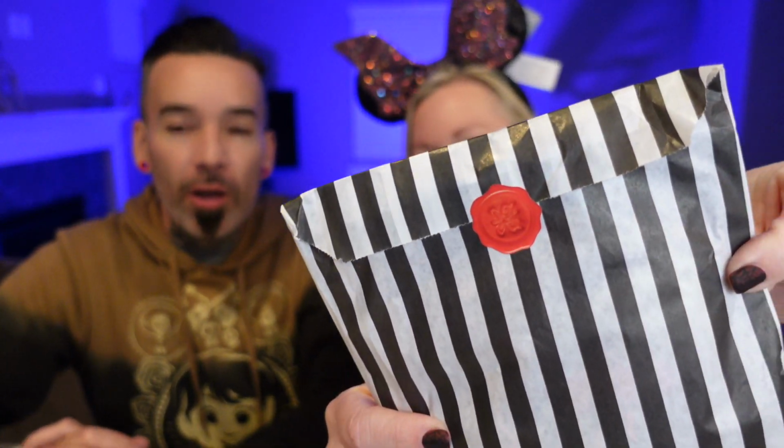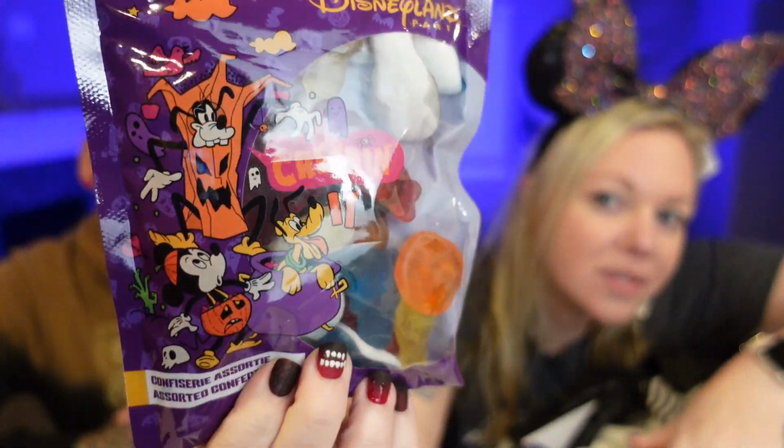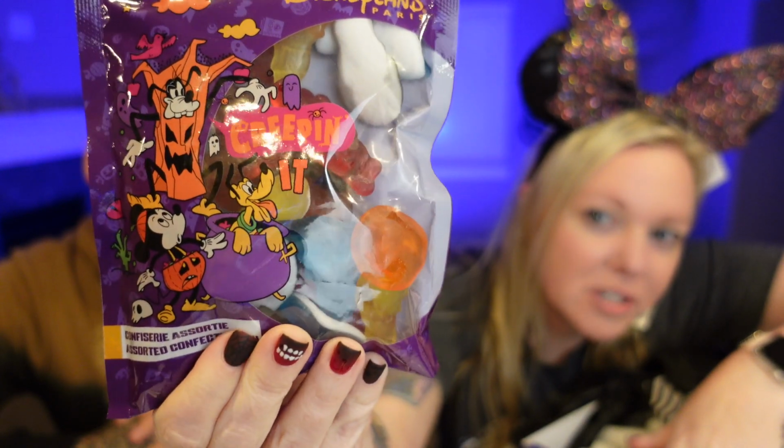Okay. Very nice. So, look how cute this is. Yeah, everything is packaged up really nice. Right. And I hate to tear into these bags just because they're so cute and you want to reuse them. Oh, what's this? Oh, Disneyland Paris. Ooh, they're like little gummies. Nice. Look at those. Those look so good. I bet the kids are going to fight over these.